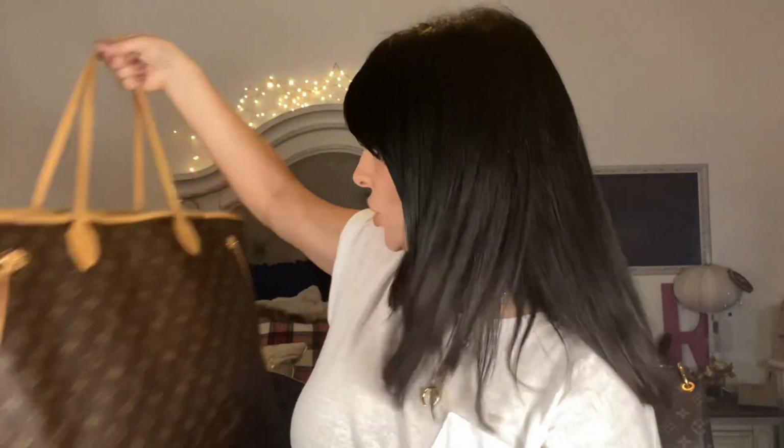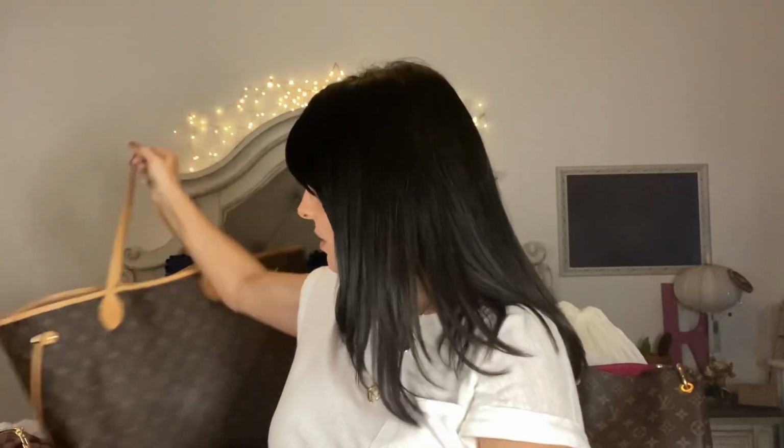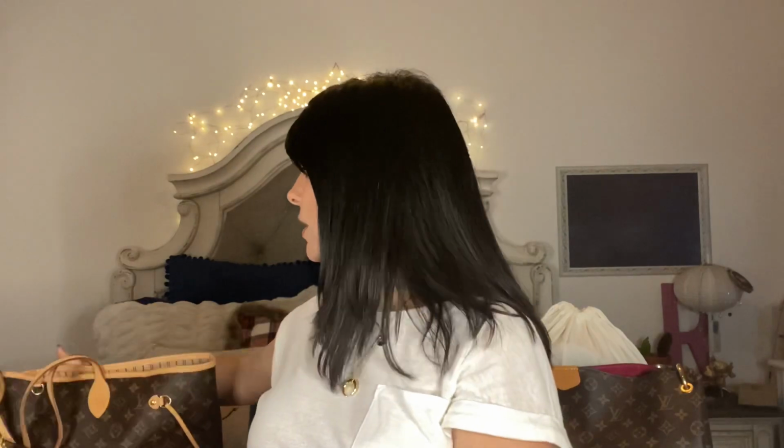Anyway, this one I bought before they started treating the vachetta. Some bags still don't get the vachetta treated, but a lot of them are being treated. I had 2 other Neverfull MMs in my collection that I no longer have because they treated some of the leather on them and other parts weren't treated, so they weren't patinaing at an even rate. This one I paid $1,400 for, and I know these have gone up substantially since then, by like $100 or $200. I think they're now like 16 something. I'm not sure, I haven't checked the website.